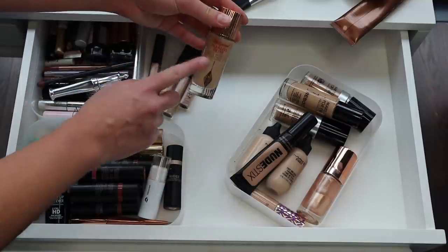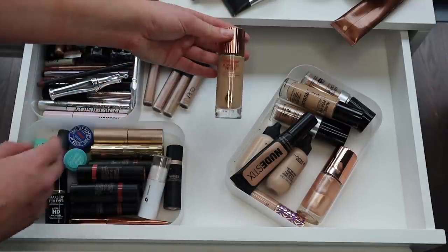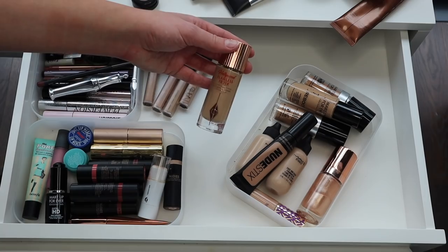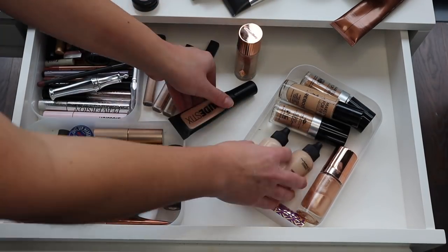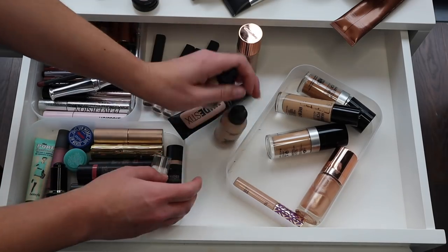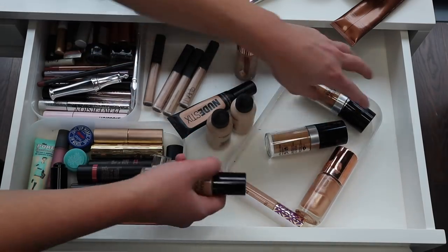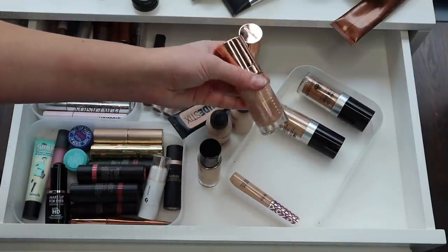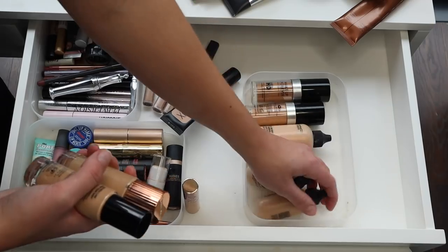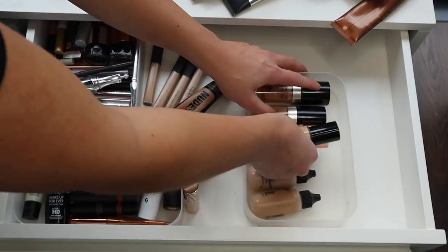I love this Charlotte Tilbury Flawless Filter. This is kind of like a foundation or like a primer or a highlighter. You can do so many different things with it. So definitely good to have. I like this Nude Sticks one, 2 different shades of Face and Body. That's normally my go-to foundation. Now, you know what? I haven't really used this Fenty Beauty Body Shimmer in a while, so that probably can just go back into my main collection. There's gotta be a better way.